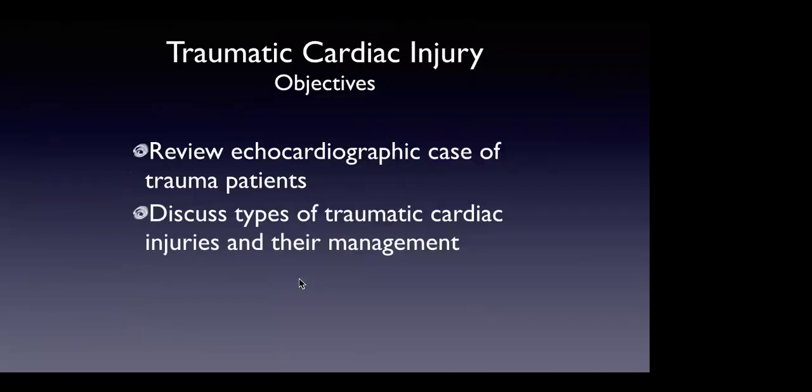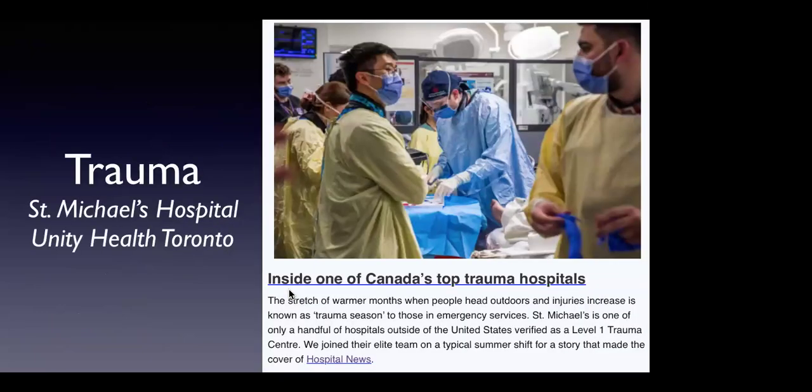So these are the objectives. We're going to review actually 4 cases of trauma patients, but at the end we'll have a general discussion. These are 4 interesting but not necessarily unusual traumatic cardiac injuries.